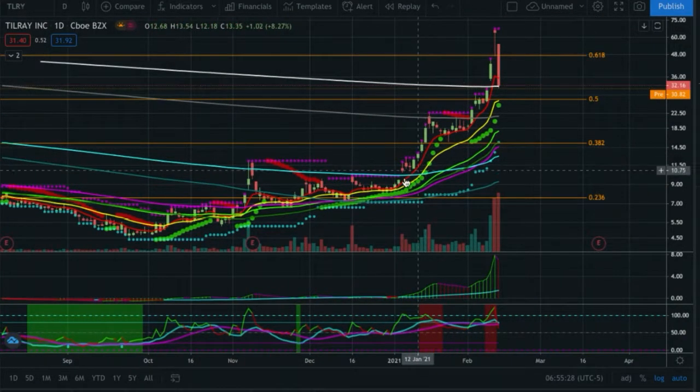But as far as I'm concerned, overall, the 200 simple is angled to the upside. Once price action was back above it right here, we gapped up above it and then got powerful moves since then. I was at $10.